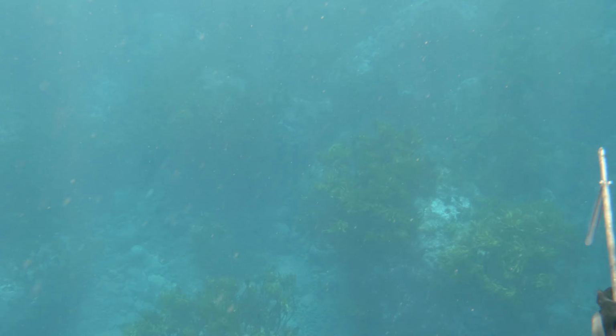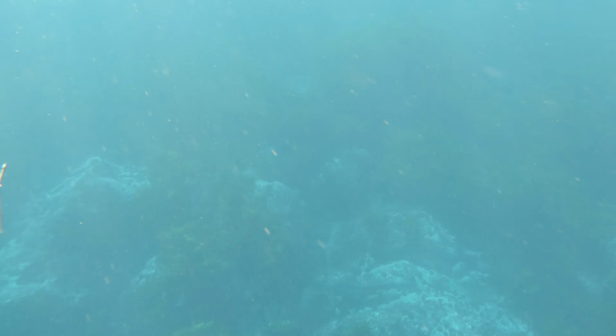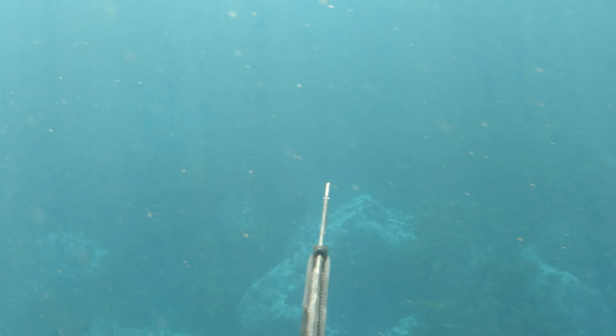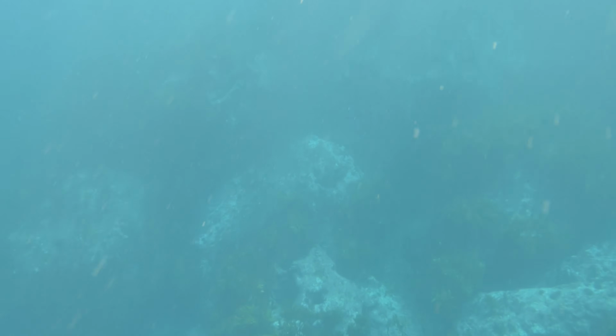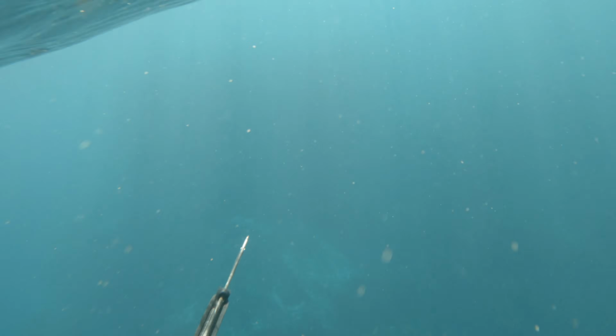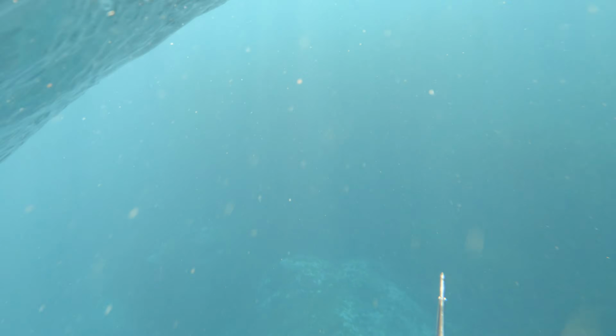On my zig heading out to sea, I'll be swimming into the sun, which is not ideal. It's going to make it very difficult for me to approach fish. They'll see me from a long way away, especially in this good visibility. But when I do my zag coming back towards the coastline, I'm going to have the sun at my back and be in a really good position to catch a fish unaware.